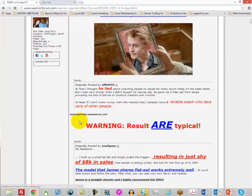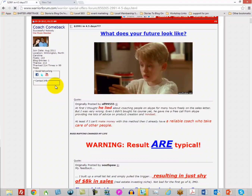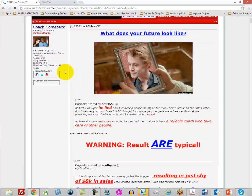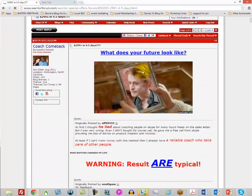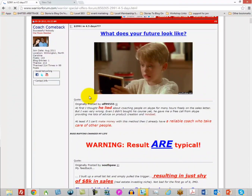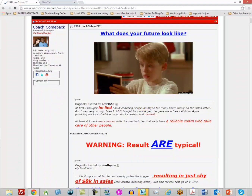If you haven't been there any length of time, then you're not going to be able to take advantage of any particular authority or trust that you've built. So you're going to have to make sure that your copy is professionally done. But this is something that you can do very easily if you want to post your thread inside of the Warrior Forum.